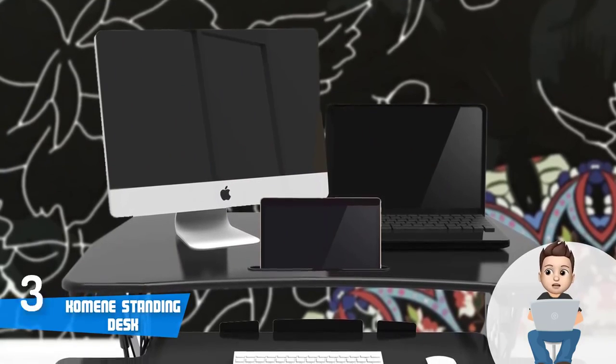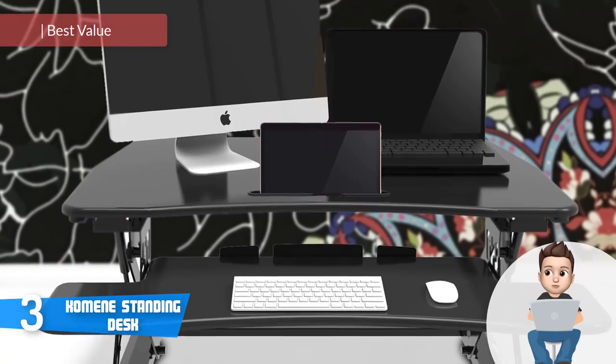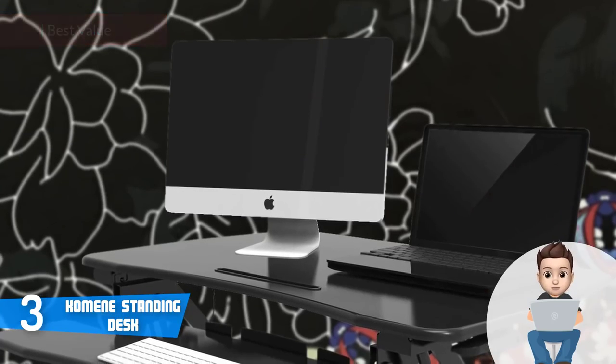Next up, at number 3, we have the Comeen standing desk. The Comeen is an exceptionally steady standing desk that would be a great option for you, if you want to invest in a desk that can drastically improve your body posture and health during your long working hours.